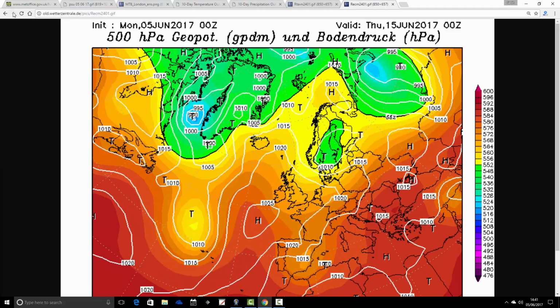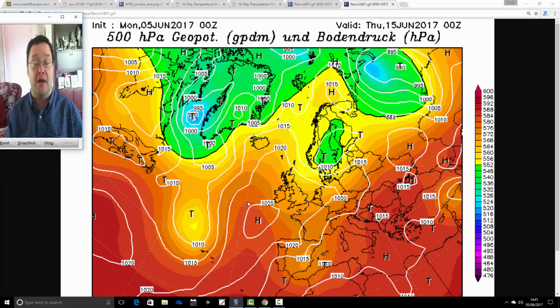And as we run up to day 10, essentially it's the same idea as the GFS really. We're keeping high pressure out to our west. It is extending a ridge across the country, so there's a reasonable amount of dry weather, but the flow is probably coming from a northwesterly type direction, so it's not going to be particularly warm. It might actually be a little bit on the cooler side, but it is significantly drier compared to what we've got going on right now.